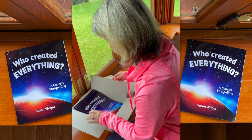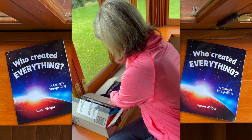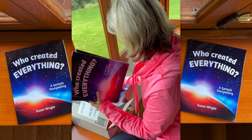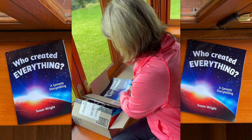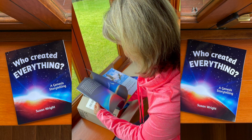And then today I also got IngramSpark. So I went ahead and put some on that as well. So here are my IngramSpark copies. So they're on both those platforms. And this one looks great as well with all the pictures.